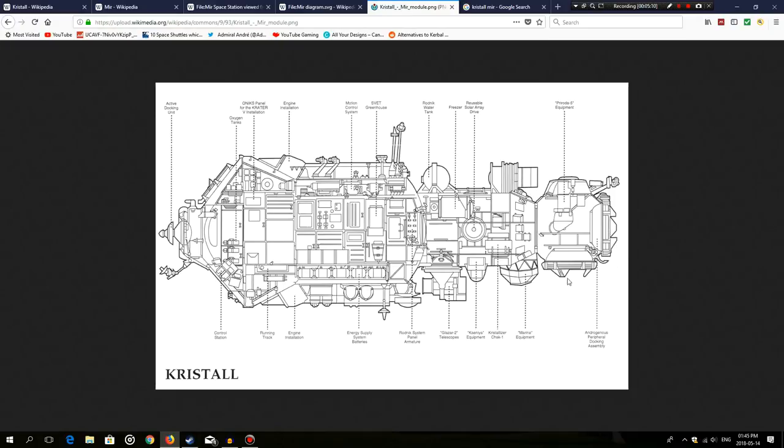There's the axial one. So, in our case, I think we can still use the radial one for the shuttle, but the axial one is going to be for Buran when we build it eventually. So, we'll use both of them. Now, let's just see. Again, here we have the docking part.